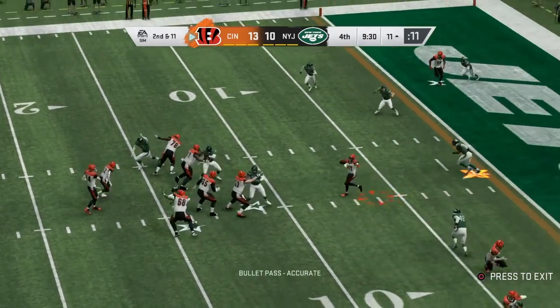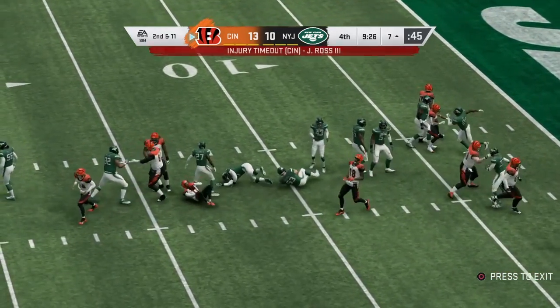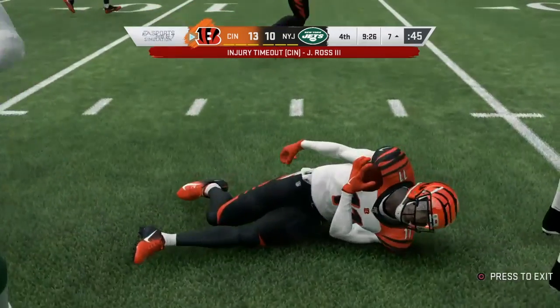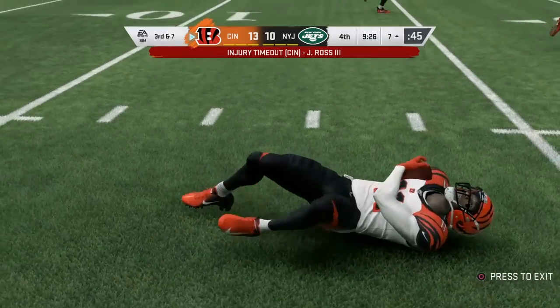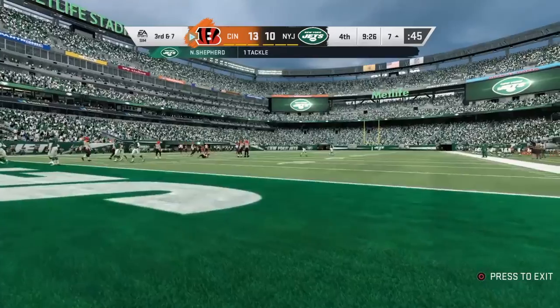On second and 11 now. Dalton, and oh, he took that in one-handed. What a grab. And here he'll get it down to the 7. Now after the completion, we're going to get a timeout, an injured player. We'll check on his status when we get back.